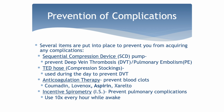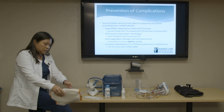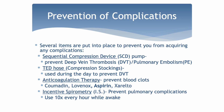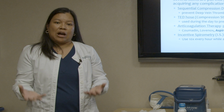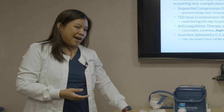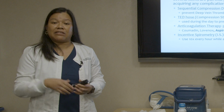So your prevention of complications. There's several items put into place to help prevent any acquiring complications. So your SCDs, or sequential compression device. This is a pump that actually goes around your calves, okay? And it prevents deep vein thromboses, or PEs. And what it does, they're on both of your legs. They are alternating the pressure, helping bring that blood flow back to the heart and helping prevent any clots. I call them the massagers. I've heard from patients that they're very comfortable.